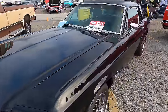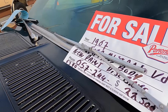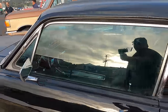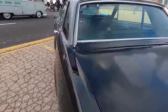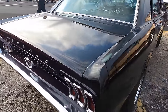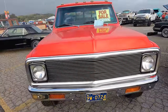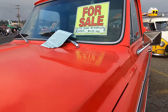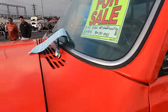The '67 Mustang. 22,500, newly painted. I think the phone number was written in hieroglyphics. Does have a little bit of orange peel in the paint there. The '72 C10 pickup. Big block, info.